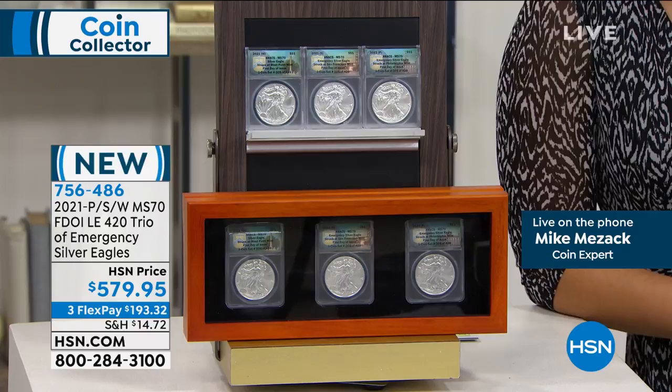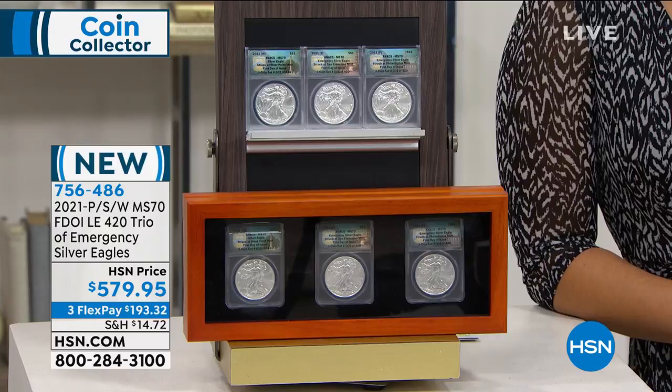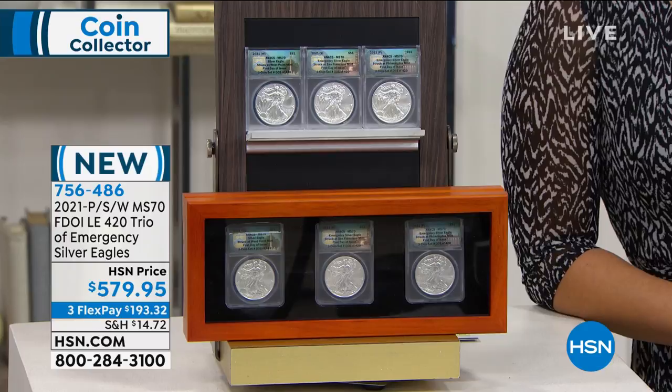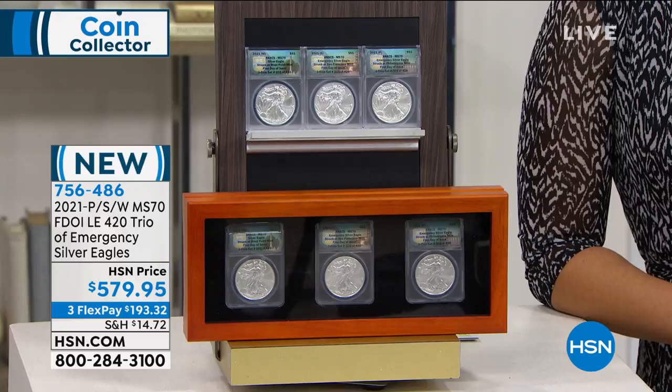They grade horribly. So if I'm talking about brand new coins right off the press, they just don't grade Mint State 70. As a matter of fact, only a tiny percentage of them grade Mint State 70. This is representative of literally thousands and thousands and thousands of Philadelphia minted coins that we were able to buy out of this allocation. Those went instantly. The Philadelphia minted coins disappeared overnight.